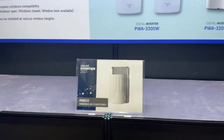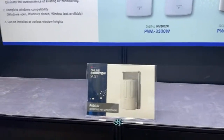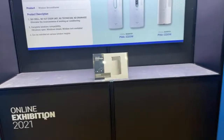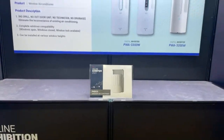Right here, this is the window aircon. If you need an aircon that's built into the window, to save space, this is the one that they are advertising here. It can be installed at various different window heights. And it has complete window compatibility. So you can open the window, close the window, and you can lock the window with this.